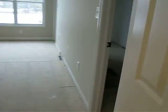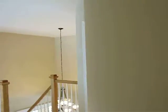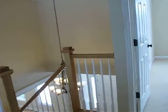So if you're looking for something a cut above, and you like the idea of knowing that lots of care and attention to detail were put into the construction of your home, you might take a closer look at this house, 187 Helderberg Trail, Voorheesville, New York, 12186.